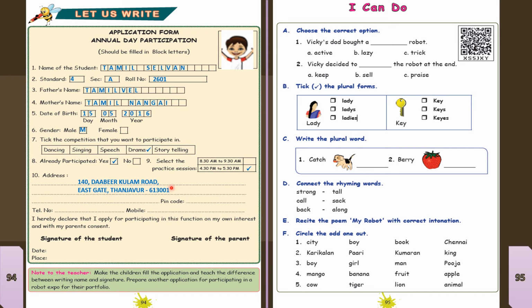140 Dabirkulam Road, East Gate, Tanjavur. Now fill this pin code. Come on, Robo, fill it. Yes, 613001. Now tell the telephone number.